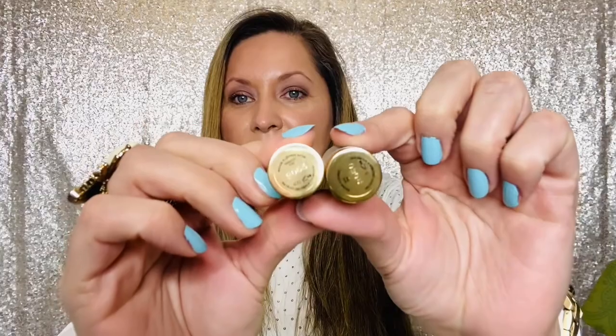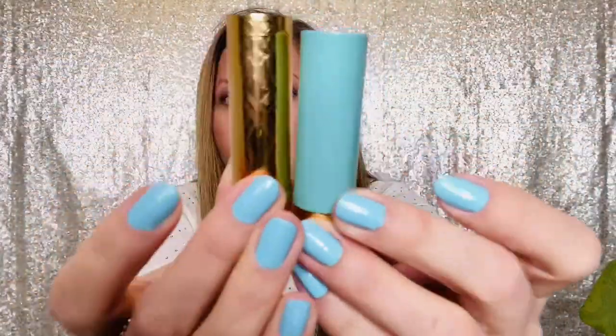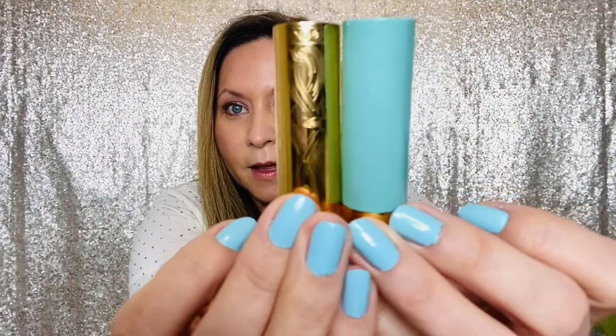Again, like I said, this is part of my Valentine's Day gift. Both of them say Gucci. This is the lipstick and this is the lip balm. Okay, they're beautiful. Take another look at them. Look at that. Aren't they so pretty? I love them. Okay, now this is the bag that came as a gift.